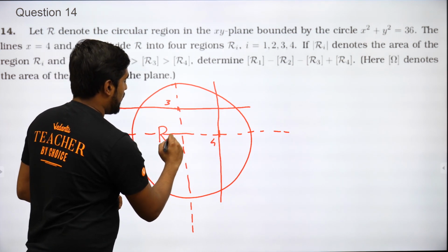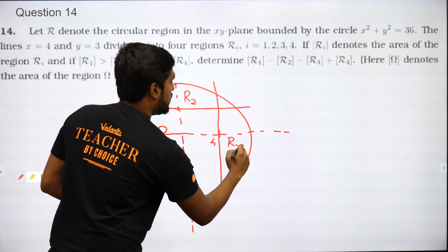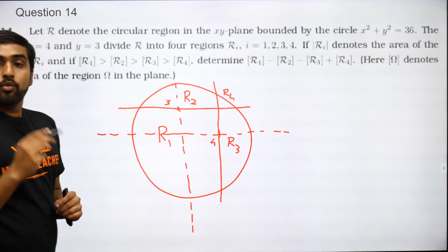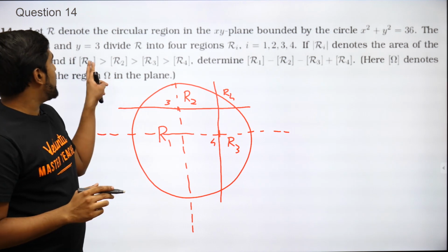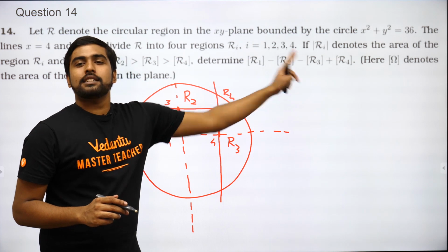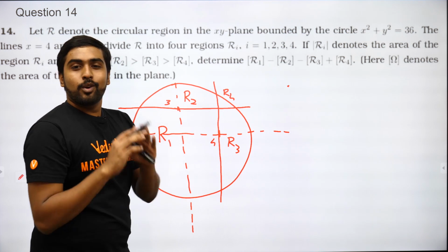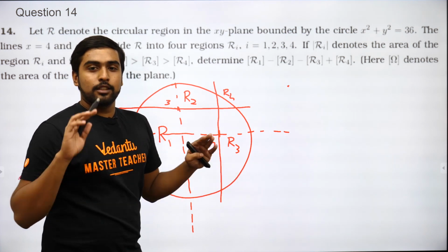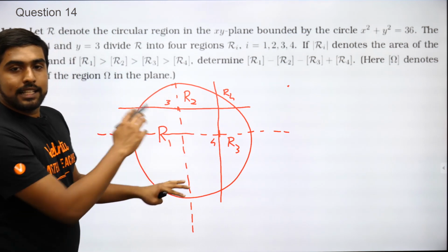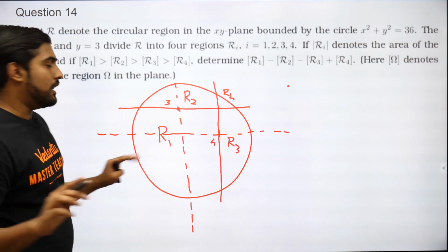This area will be R1, this area will be R2, this area will be R3, and this small area over here will be R4. Okay, now what have we been asked? We have been asked to determine the value of R1 minus R2 minus R3 plus R4. Now you guys might be thinking, okay, we'll have to determine the area of R4 and all. Okay, so we don't have to do any of that. I'll show you a simple trick on how you can solve it pretty fast. Okay, so this is what is given in the question. I'll change the color and I'll show you two constructions that will simplify this question to another level.